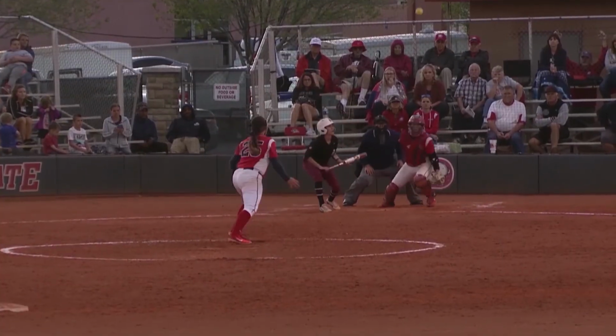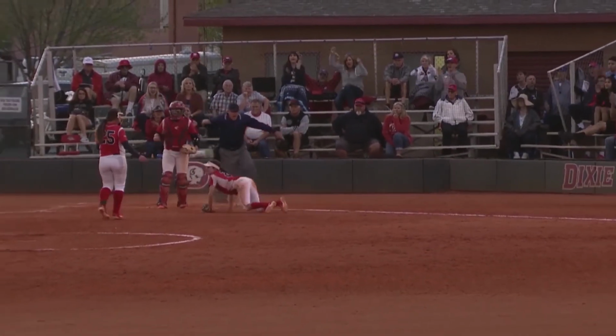Having Brenna as a teammate is like a sister. She's always there for us and she's the sweetest thing. I usually go to her when I'm feeling down during the game. Outside of softball, Cornwall enjoys crafting, hiking, and spending time with family.